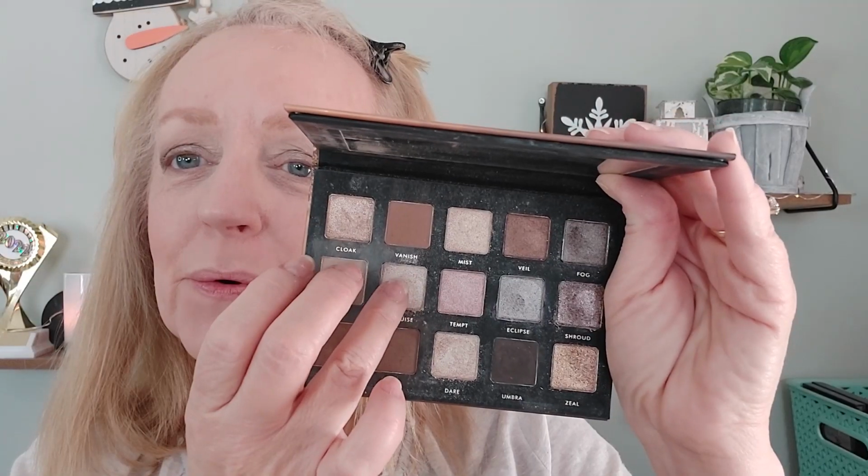Pretty. And then I want to brighten up the inner part of the eye, so I'm going to go into Eclipse right in the center and kind of to the inner part. Oh, that's so pretty. And now for an inner corner shimmer, I'm going to take my ring finger into Disguise and put that on the inner third of the lid.